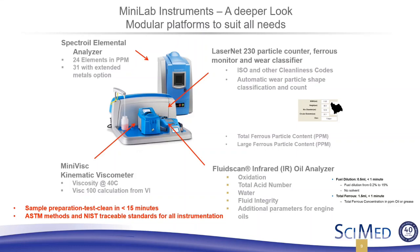It's not just a particle counter that gives the traditional ISO cleanliness codes, or other codes are available, but it also images the wear particles and shapes them into the classical wear shapes like cutting, sliding, fatigue and that sort of thing. Then it will give you total ferrous particle count and also the large ferrous particle count, which is very useful information to have.